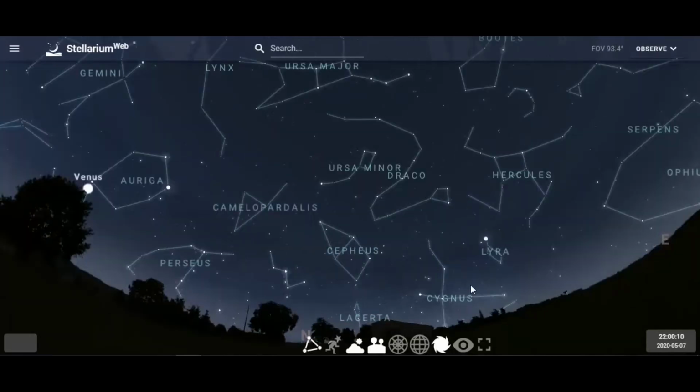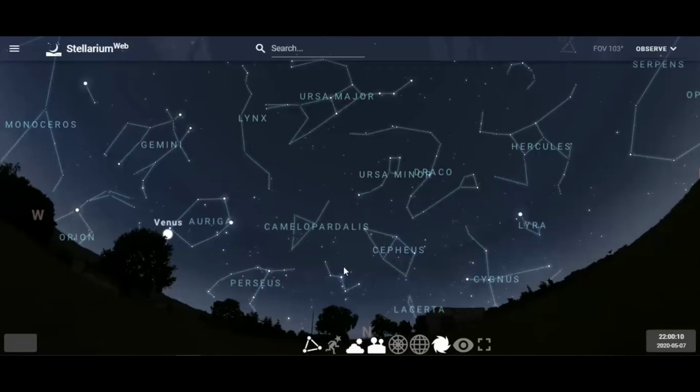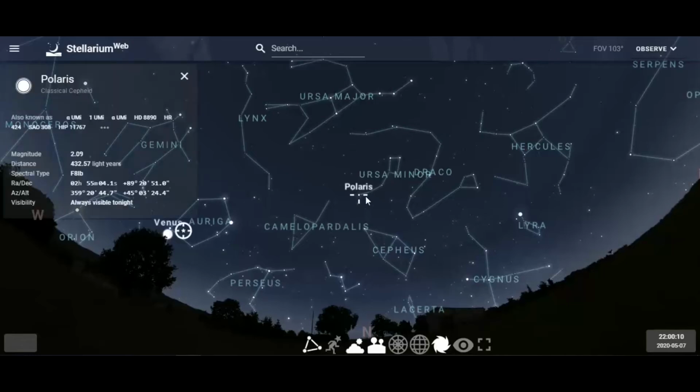So let's go back to the north. Okay, and there's the Big Dipper again. There's Cassiopeia. There's Cygnus the Swan. And this is how you find the plane of the Milky Way. And then back up here, we see Cepheus. And then we see this long Draco, right in between the Big Dipper and the Little Dipper. Okay? And so remember that Polaris is right here. It's 45 degrees above the northern horizon.